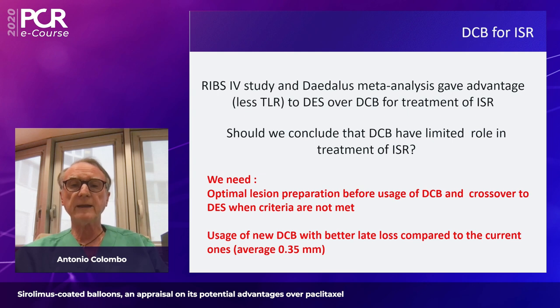There is room for drug-coated balloon, but we need to address two issues: optimal lesion preparation before usage of drug-coated balloon, and willingness to cross over to drug-eluting stent when the criteria are not met. And I believe this aspect was not strictly maintained in a number of randomized studies and registries. And even more importantly, usage of new drug-coated balloon with better late loss, a late loss below the traditional 0.35, which was typical for paclitaxel-eluting balloons.